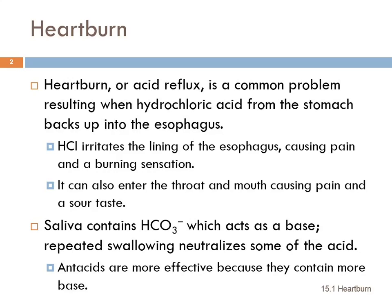So the book talks first, I think this is supposed to grab your interest. I don't know. It's somewhat interesting. So, sort of an application: heartburn. I think we've all at least heard of heartburn, if not experienced it ourselves, also called acid reflux. Very common problem. There's hydrochloric acid in your stomach. And for various reasons, that hydrochloric acid can back up into your esophagus, which was not intended to be bathed in hydrochloric acid. And you get this burning sensation and sometimes just this really, really painful sensation because the HCl irritates that lining. And if it's really bad, it can actually come up into your throat and into your mouth, and you get that nasty, sour taste.